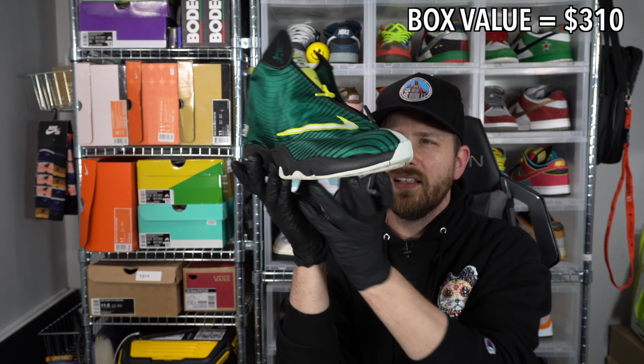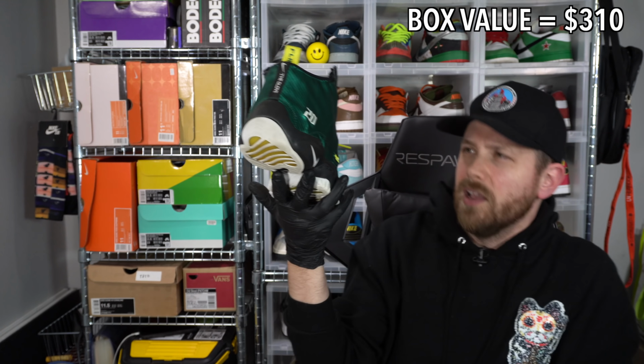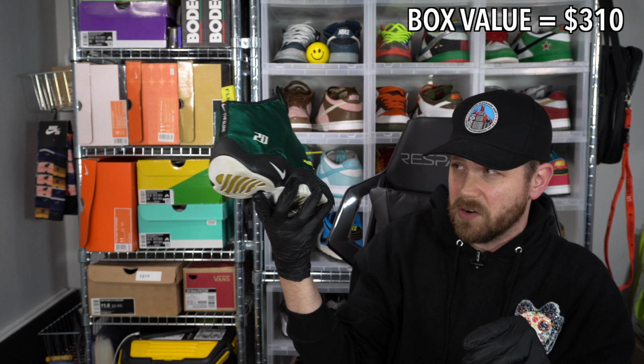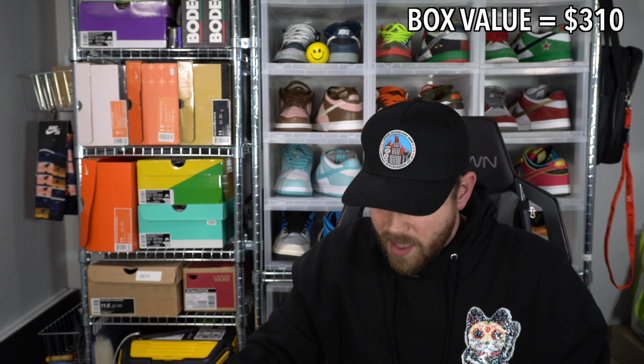It's a size 10. These are worn very lightly though. These came out pretty recently, so a lot of Soul Collector collaborations are worth a lot of money. These ones aren't worth a lot of money, but it's still a really cool shoe. This is stuff you don't see very often nowadays. Size 10, Soul Collector, Air Zoom the glove.